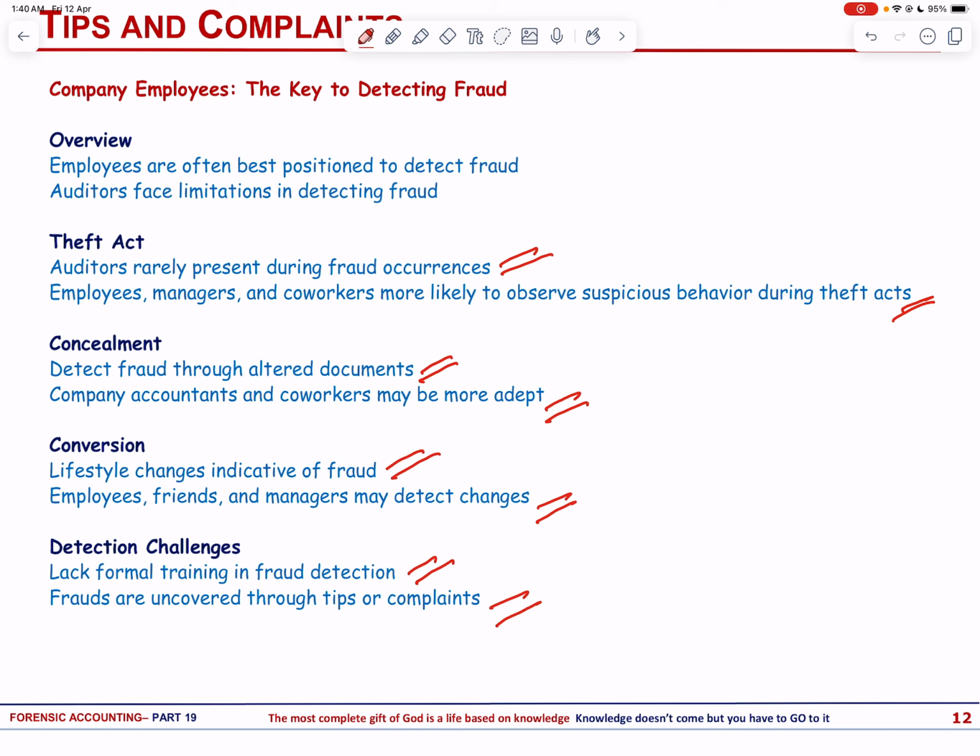Employees, managers, and co-workers play a critical role in detecting fraud within organizations. Despite limitations, their awareness and vigilance are invaluable in identifying suspicious activities.